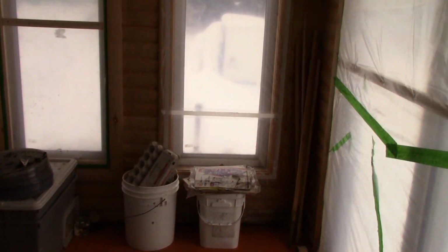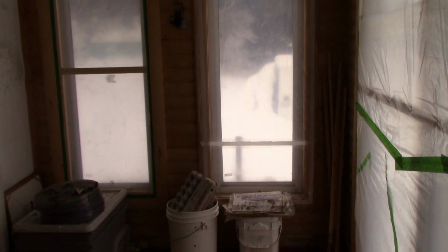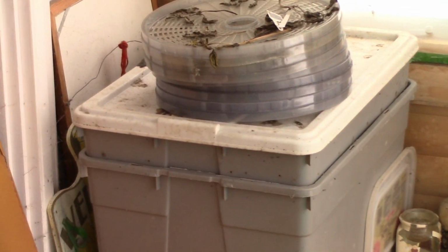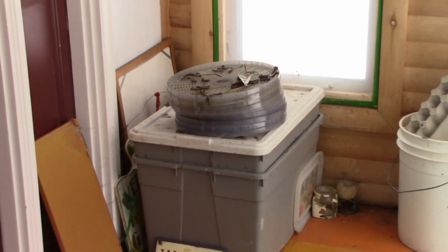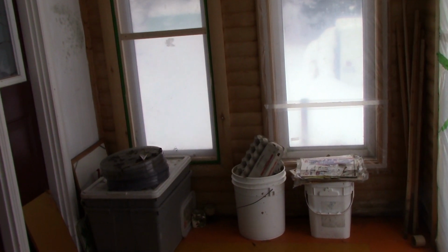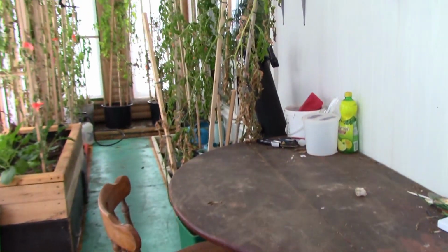So as for the sunroom, that's where the shelf that I have downstairs now is. This is my vermicomposter. I have some compost worms in there. They're not doing as well as what I understood they would do by the internet stuff and what my friend was telling me. Still have my old table there and chair.